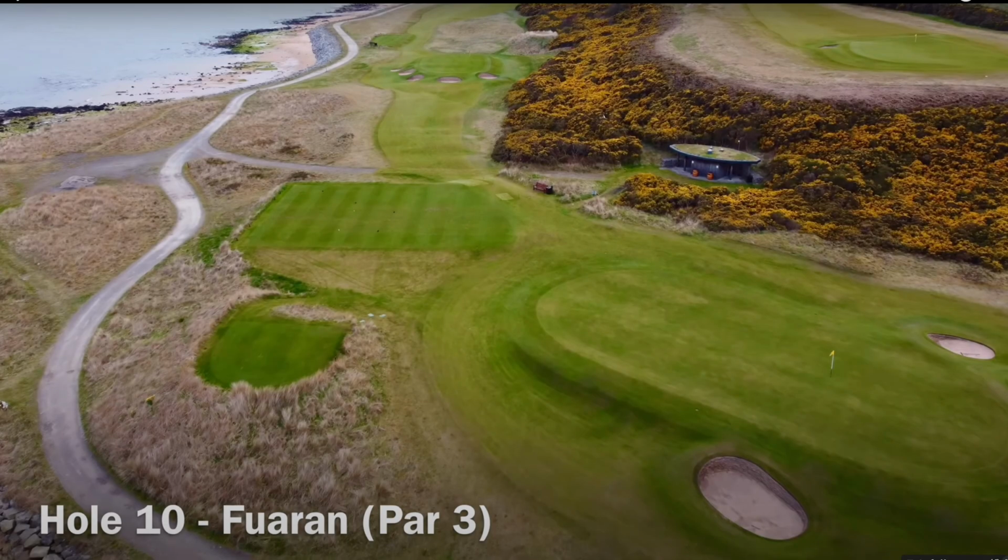Number 10, gorgeous medium length par 3, but it's probably going to teach you some new words in your vocabulary because it's virtually impossible to hold the green when you play it downwind, which we did. Into the wind, it can play as much as a 3-wood or even a driver when the wind's really howling, and then good luck keeping the ball on the green. The green is fronted by 5 bunkers and drops off severely back and to the left.